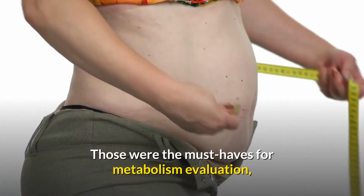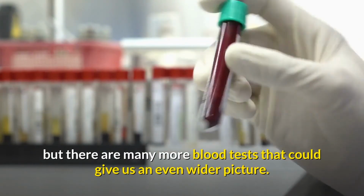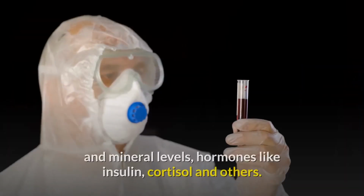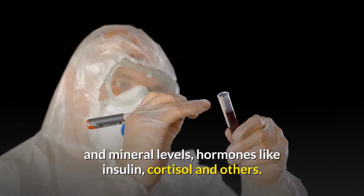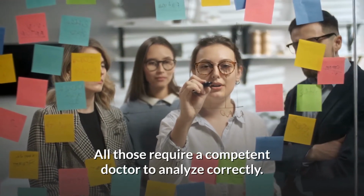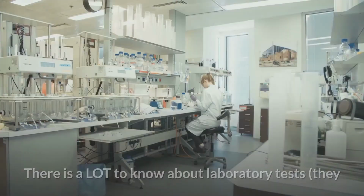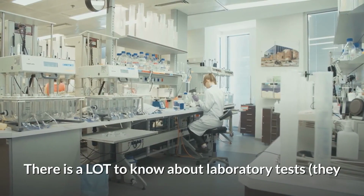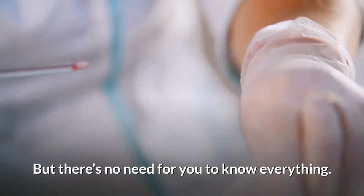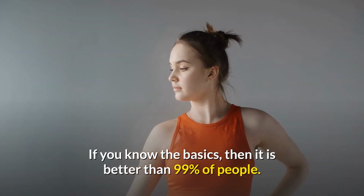Those were the must-haves for metabolism evaluation, but there are many more blood tests that could give us an even wider picture. For example, thyroid hormones, different vitamin and mineral levels, hormones like insulin, cortisol and others. All those require a competent doctor to analyze correctly. Just looking at reference values doesn't give much information. There is a lot to know about laboratory tests, they don't learn to be a doctor for 10 years for no reason. But there's no need for you to know everything. If you know the basics, then it is better than 99% of people.